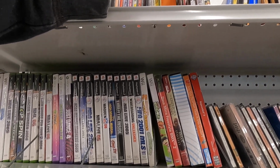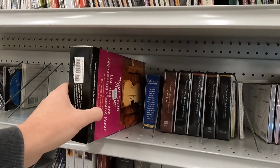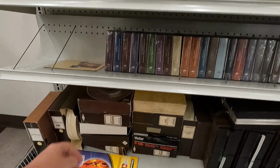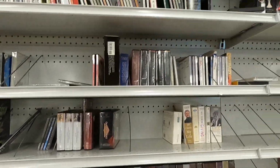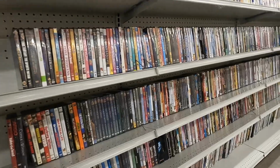Maybe I'm so used to the other way, so much disorganized chaos, that it's become normal for me. Maybe this is what a thrift store should be, where it's organized and you can figure out what you're shopping for based on category. I don't know.